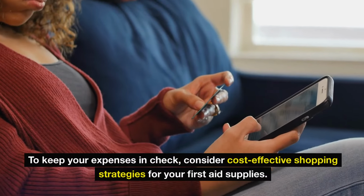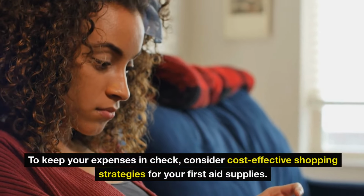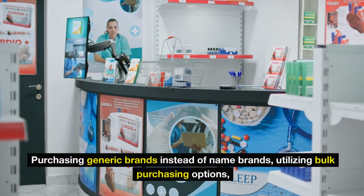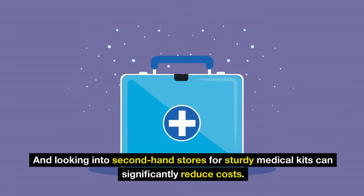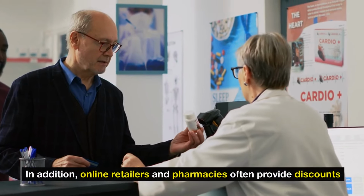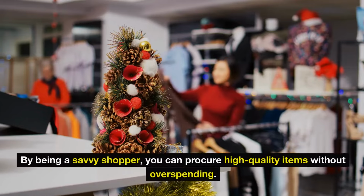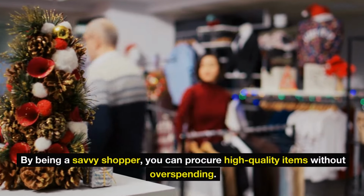To keep your expenses in check, consider cost-effective shopping strategies for your first aid supplies. Purchasing generic brands instead of name brands, utilizing bulk purchasing options, and looking into second-hand stores for sturdy medical kits can significantly reduce costs. In addition, online retailers and pharmacies often provide discounts and deals that aren't available in traditional brick-and-mortar stores. By being a savvy shopper, you can procure high-quality items without overspending.